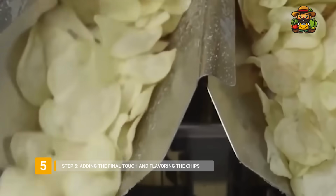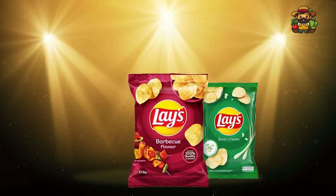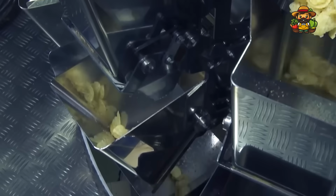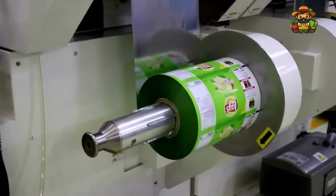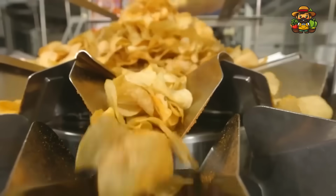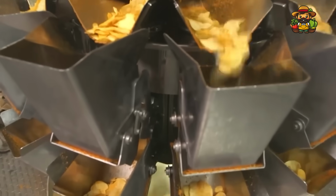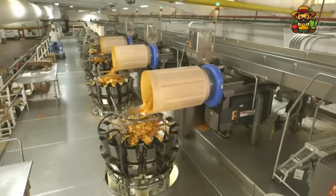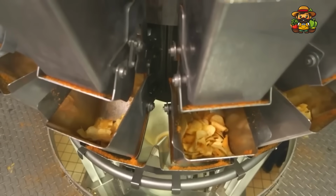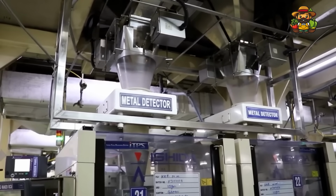It's time to give each chip its distinct flavor, be it barbecue, sour cream and onion, or classic salted. The seasoning is carefully distributed over the newly fried chips as they pass through revolving drums. With the use of precision sprayers, every chip is perfectly coated, guaranteeing that no mouthful is flavorless. Every chip receives an even seasoning thanks to the drum's revolving motion. Lay's engineers meticulously regulate the seasoning content to provide a uniform flavor in each batch.